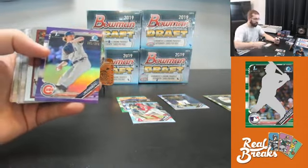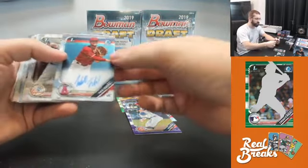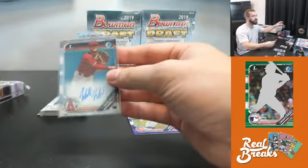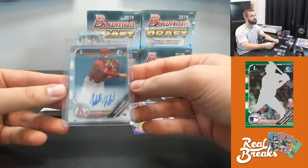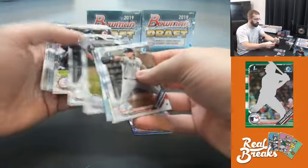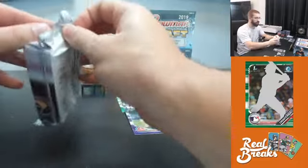Ryan Jensen, purple out of 250 refractor. And Will Wilson for the Angels going to Jason Bourgeois. You know, another nice pick. All right, final auto of the box.